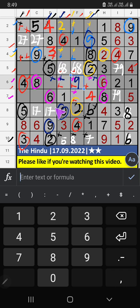Column D, 2 numbers are remaining, 1 and 7. It will come in another 2 cells. Sixth row, we have 1. 7 can't come in the cell, 1 is confirmed here. Then 7 is here. Then 8th row, only 1 number is remaining, 7. 7 is confirmed here. Column C, we have 7. So 7 can't come in the cell, 7 is confirmed here. Then 2 is here.